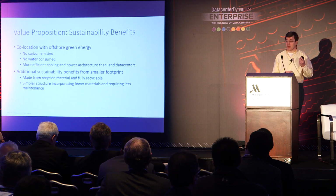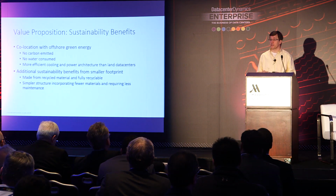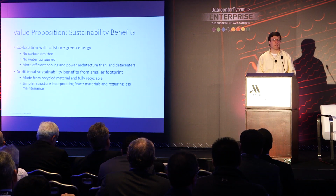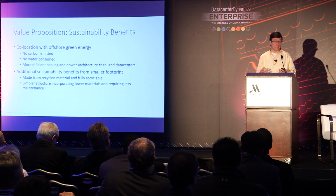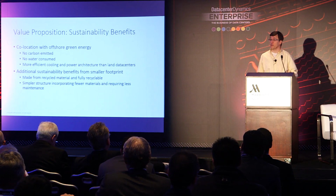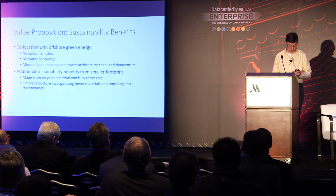Another thing that may not be obvious, but if you actually tally up the material per server from the data center, we use much less for this than we do for data centers, we believe. And so that means in terms of impact on the overall economy and the environment from generating and transporting all these materials could be a lot less with something like this.